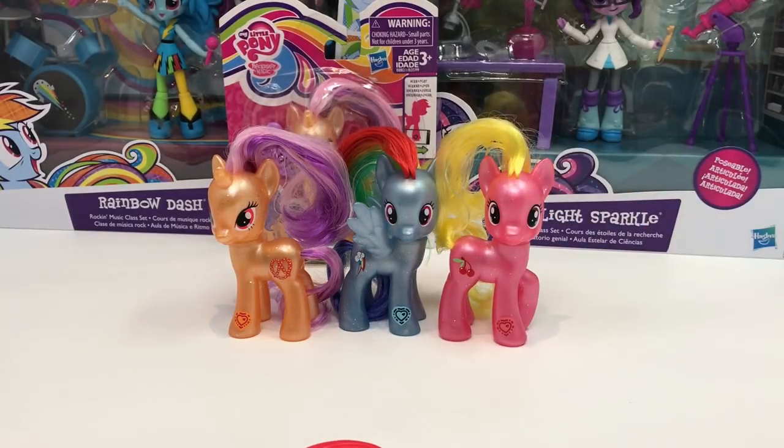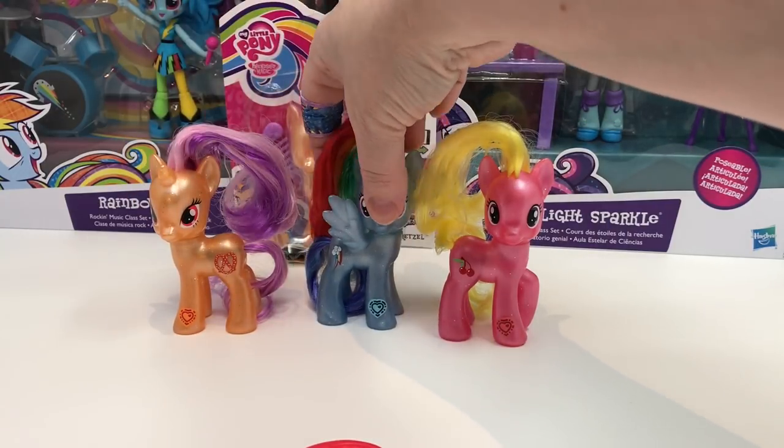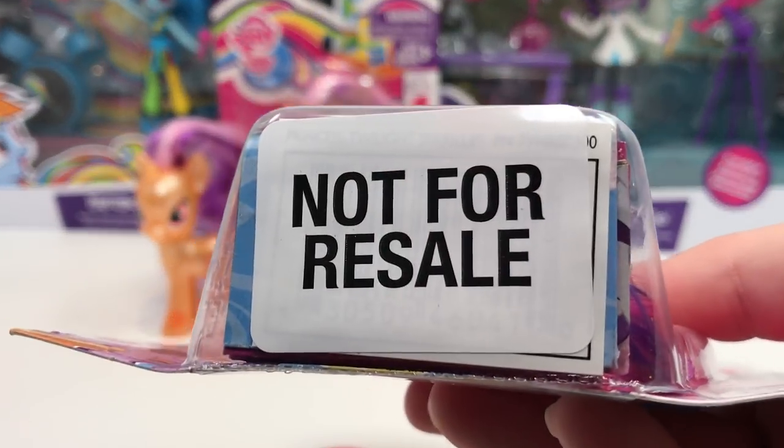So, I was saying, do not overspend on these, because the reason that these guys are on sale in a two-pack is that these are probably the ones that were just sitting on the shelf. Then you get not for resale.